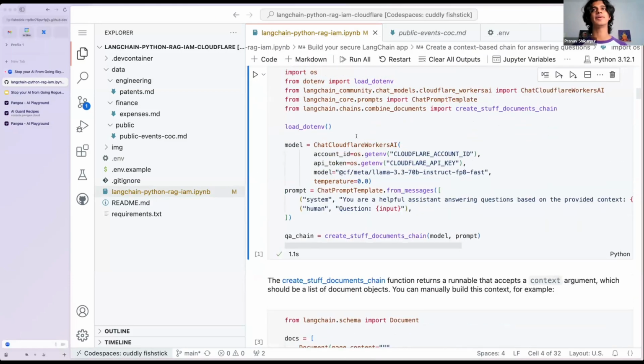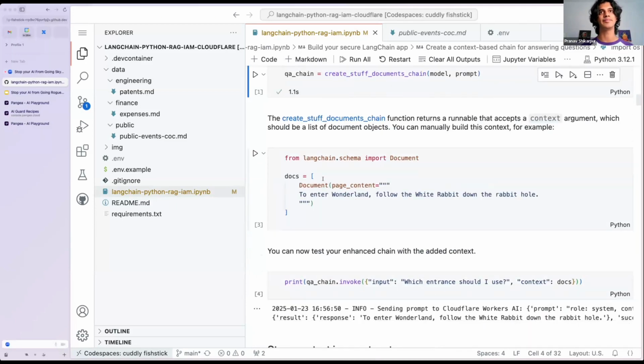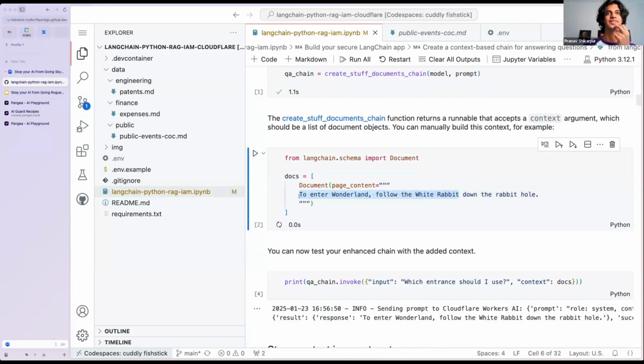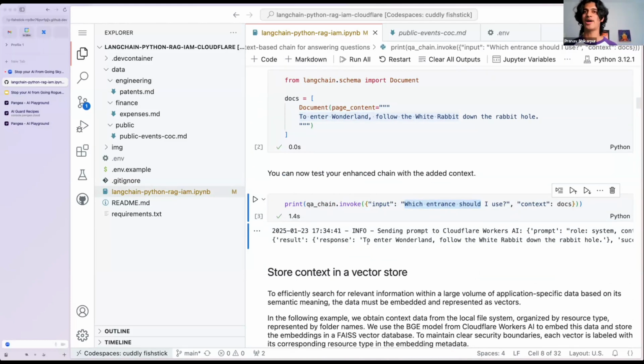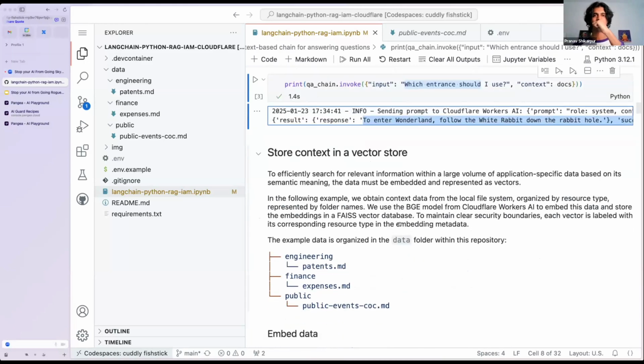So here I'm just setting up some basic Cloudflare AI stuff, which is what I'm using to do a lot of the LLM inferencing. So in this case, for example, we can test out if a RAG's working. We're gonna create a fake document that says to enter Wonderland, follow the white rabbit down the rabbit hole, right? So we're just gonna run this. And we're gonna ask it which entrance should I use. Again, this is really dumb, but it's just a basic example of how RAG is working. So cool. It says to enter the Wonderland, follow the rabbit down the rabbit hole. So it found that particular document and then responded with it.